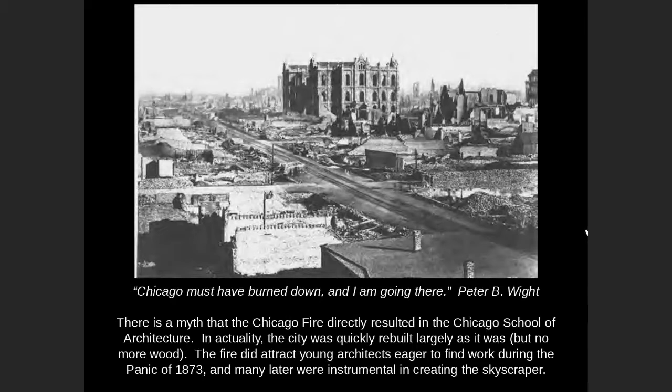So there's kind of a myth, right, about the Chicago fire and architecture. The idea was, okay, the city burned, completely wiped out, and all these architects rebuilt the city with this Chicago School architecture, these high rises and this modern form of architecture. That is actually completely false. And if you're given the true or false question on the quiz that will cover this later, that would be false.